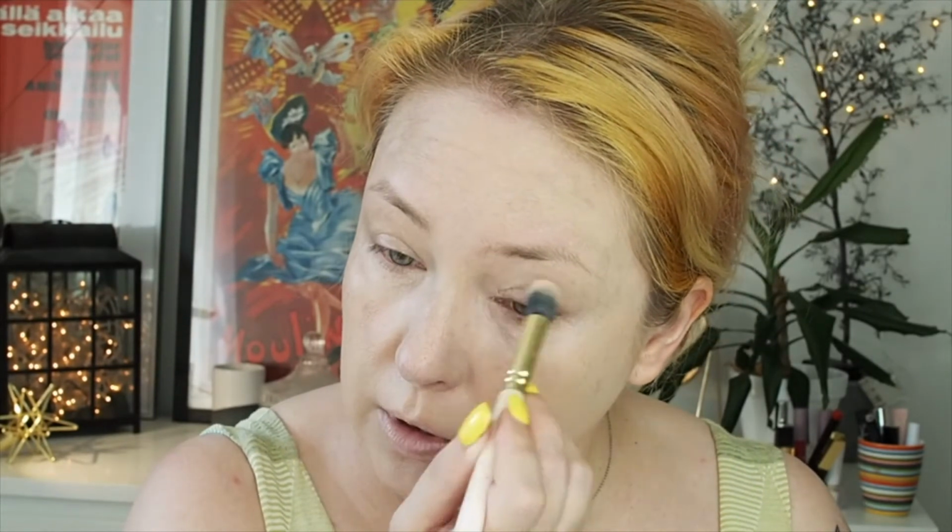I put it only on the inner corner and under the eye. I'll put the different products on the eyelids for eyeshadow base.